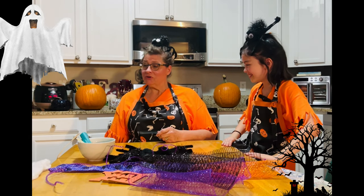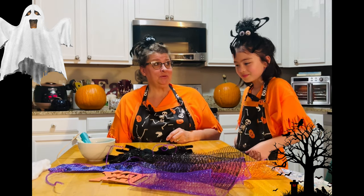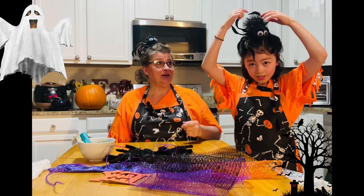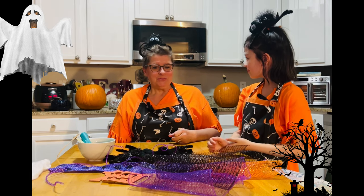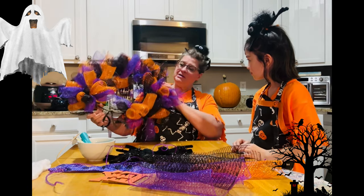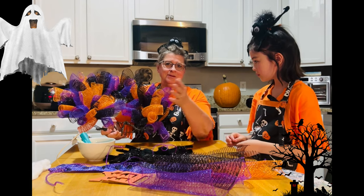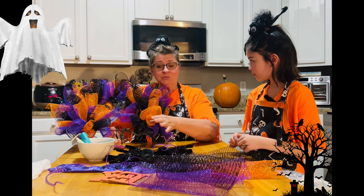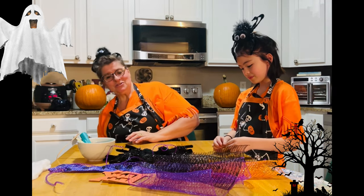Okay. So we're going to make a Halloween wreath today. And we're going to make spiders for our Halloween wreath. And that's why we've got them in our hair. We've got two made, but we need to make two more. So this is the wreath. We've already started it. We just have a little bit left to finish, and we'll finish that up with you guys today. But first, we need to make our spider, and I think that's the funnest part because they're just so much fun to make.